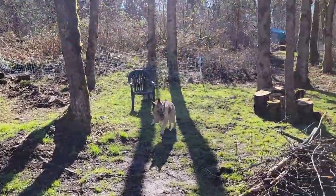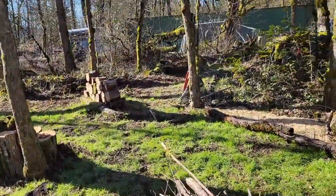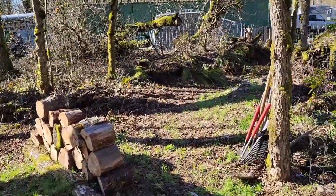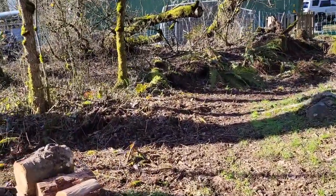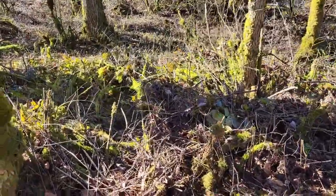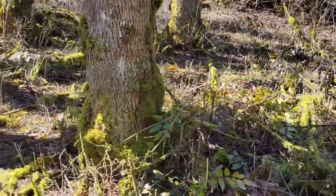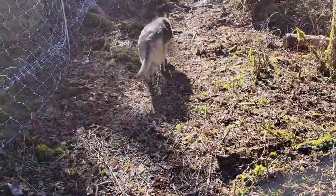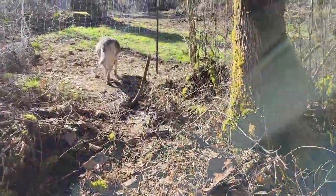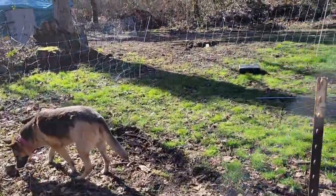And this fence goes all the way around. This is where we've been clearing recently. So just kind of cutting down all of this little shrub mess. And this path takes us back to where I've had the chickens.